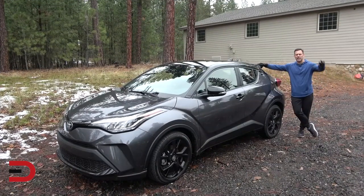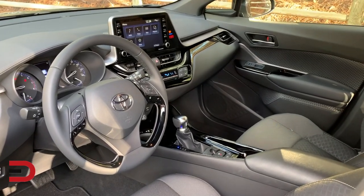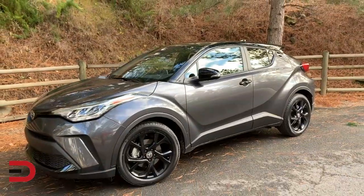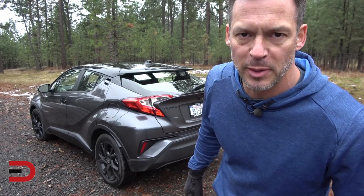The CHR comes in three trim levels: LE, XLE, and Limited. We have the Limited. So here's what makes it a Nightshade Edition: black fabric interior with gunmetal trim, same as the LE, by the way, black 18-inch alloy wheels, black lug nuts, black door handles, black chin spoiler, and black badges throughout.